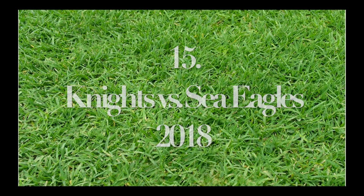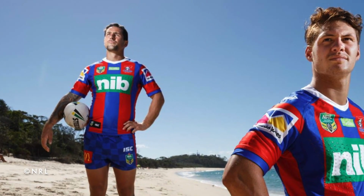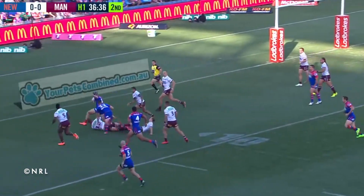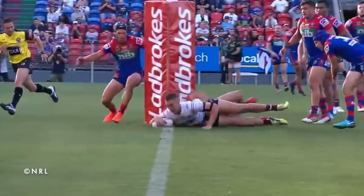Number 15, the Knights versus the Sea Eagles in 2018. After getting the wooden spoon the previous 2 seasons, the Knights were looking to make an impact in 2018 after their star signings of Mitchell Pearce and Kalen Ponga. It didn't take long for the two to step up and produce a try in the opening 5 minutes to get the Knights on the board. The first half then went try for try, as the halftime score would be 12-all.